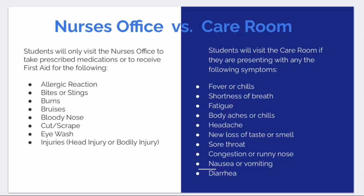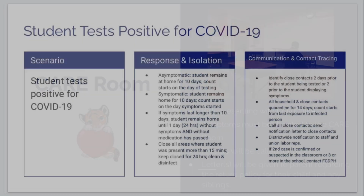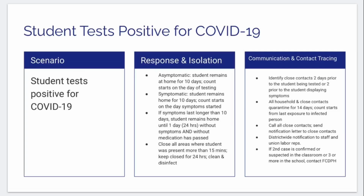While on campus, students will only visit the nurse's office if they have an allergic reaction, bites or stings, burns, bruises, bloody nose, cut or scrape, need an eye wash, or any injuries. If your child is presenting any symptoms, they will be taken to our care room where they will be monitored by a staff member. Parents, you will be called to pick up your child immediately. You will also be presented with instructions and information on when your child can return to school.